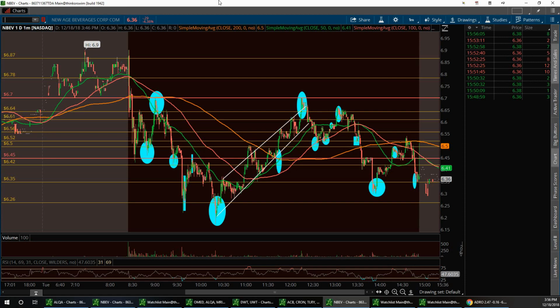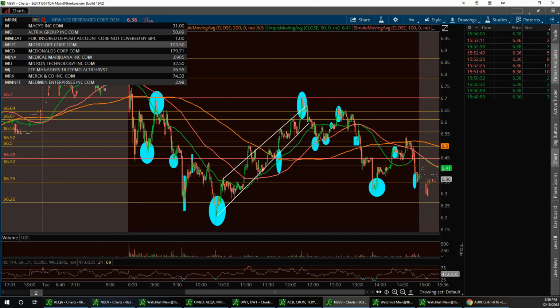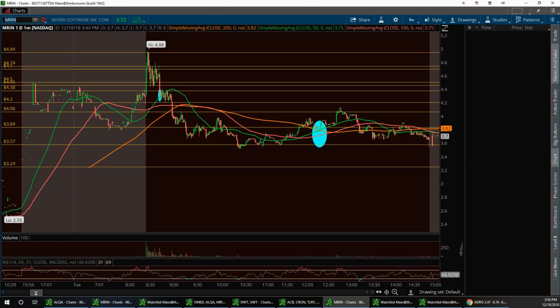And then I'm going to talk about the last one, that's MRIN. Today I noticed right out of the gate that this thing was pretty strong pre-market. So I got in it right here and made a small little scalp right when the market opened. You see how it bounced up? See how that bounced up? So that was a good 50-cent flip right there, 40-cent flip. 50-cent flip right there, and I got out of it, and it ran almost to $5.